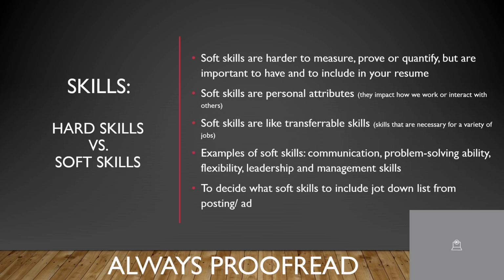Now, on the other side, you have your hard skills, then you have your soft skills. The soft skills are a little harder to measure or quantify, but they are very important to include on your resume. Soft skills are personal attributes and are often interpersonal in nature, meaning that they impact how we work or interact with other people.